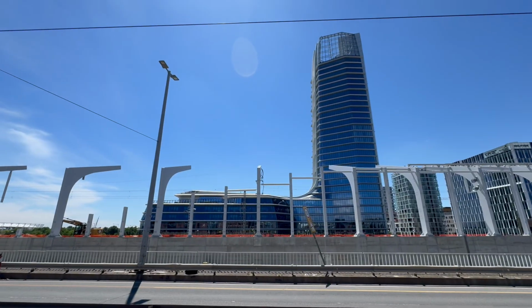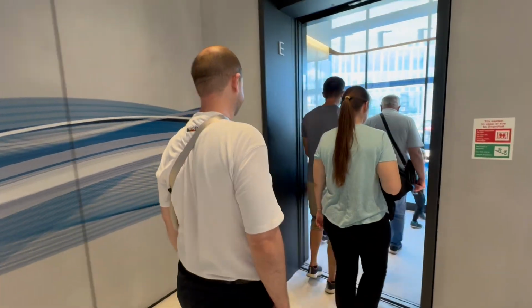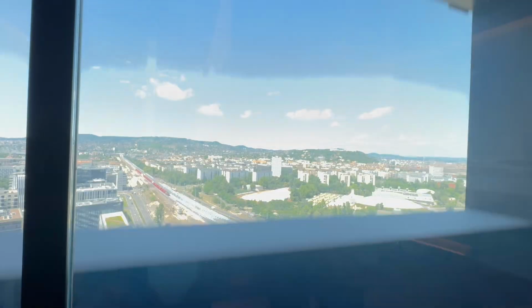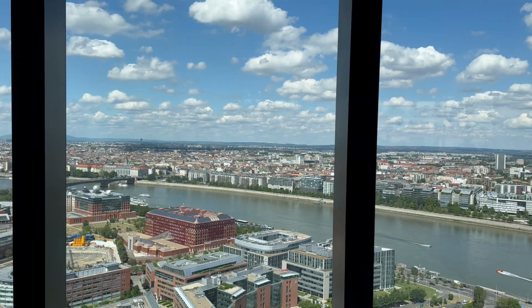Eventually, it was time for our final destination in the city, MOL campus. One of Budapest's most modern landmarks, offering a completely different perspective compared to the city's historic buildings. After making our way to the top, we headed to VIRTU restaurant for lunch. The experience felt special from the very beginning.